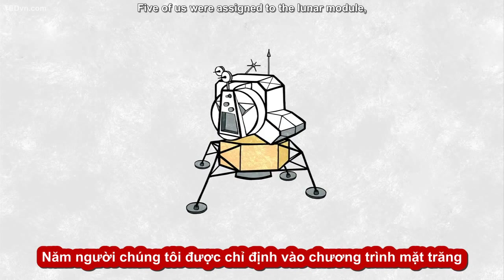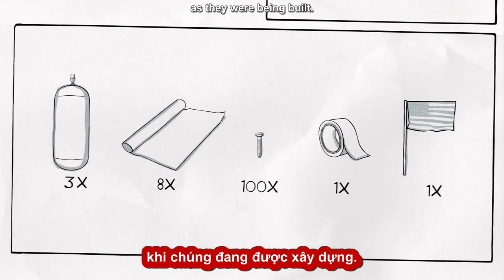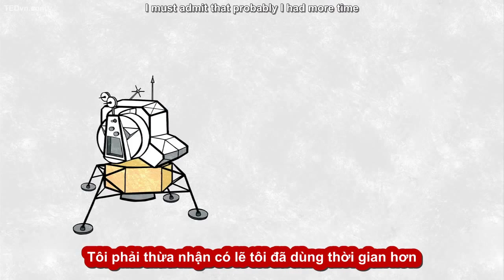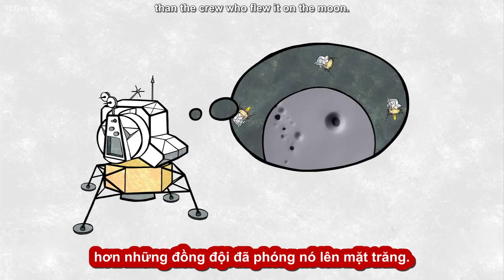Five of us were assigned to the lunar module, and our job was to be with these lunar modules as they were being built. So we spent a lot of time there. I must admit that probably I have more time sleeping on the floor of lunar module number 6 than the crew who flew it on the moon.